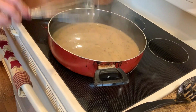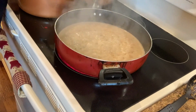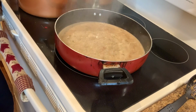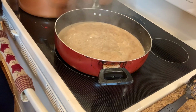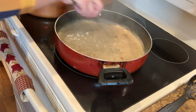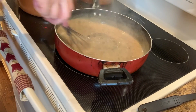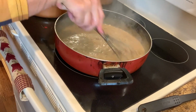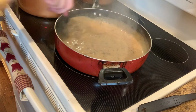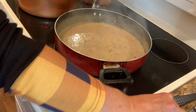There we go. Let that come back to a boil. We're going to let that simmer until some of the liquid has evaporated and you've got a nice medium thick gravy. If it doesn't get thick enough for you on its own, you can always mix up a little bit of flour and water to a thin paste and add it to it while it's still boiling. Keep stirring and it will thicken up to a nice gravy. All right, dinner is served.